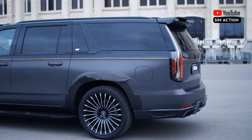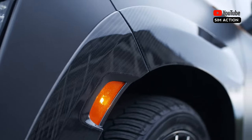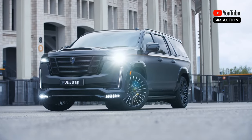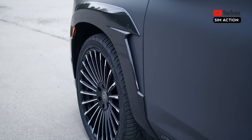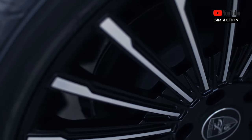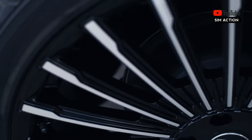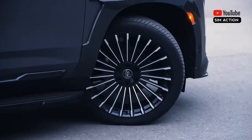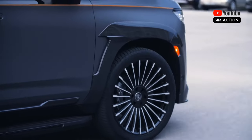Customers can also opt for the full set or individual components, allowing them to customize their vehicle incrementally. Larte Design pays special attention to the fit and finish of its parts. Most components are installed using the original factory mounting points, ensuring seamless integration and reliable operation.